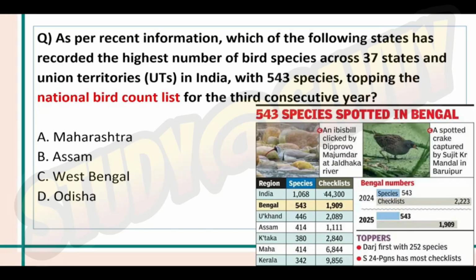Okay. As per recent information, which of the following states has recorded the highest number of bird species across 37 states and union territories with 543 species, topping the national bird count list for the third consecutive year? So for the third consecutive year, which of the following states has topped this list? Okay, with 543 species, the name of this state is West Bengal. So West Bengal has 543 species, followed by Uttarakhand with 444 species, and Assam with 414 species. So all in all, on an India level, there are 168 species in India. And when we talk about the checklist, it is led by Kerala.